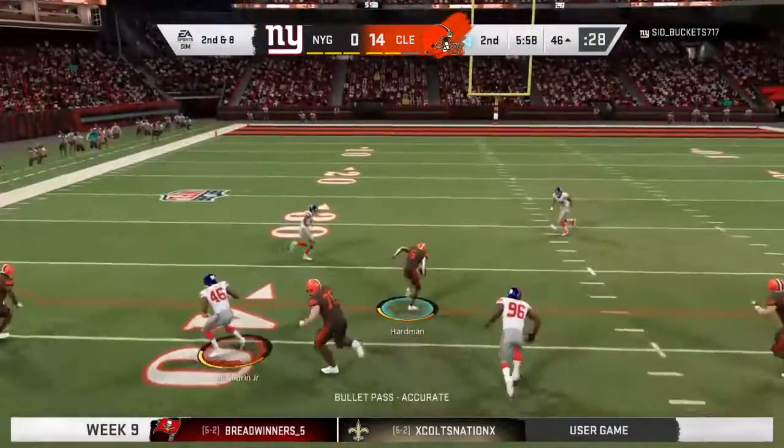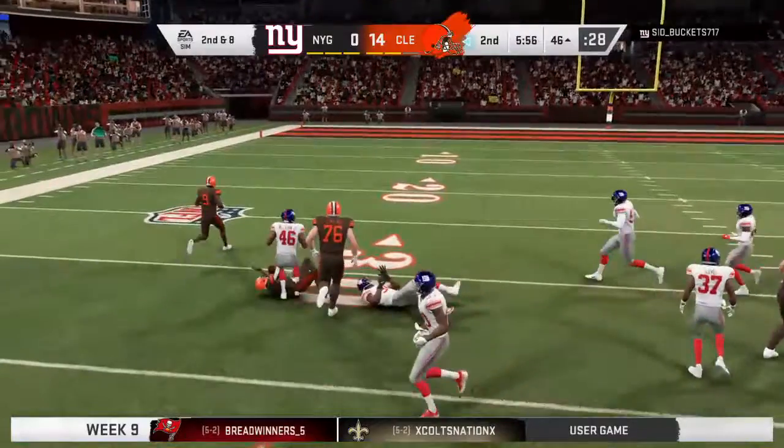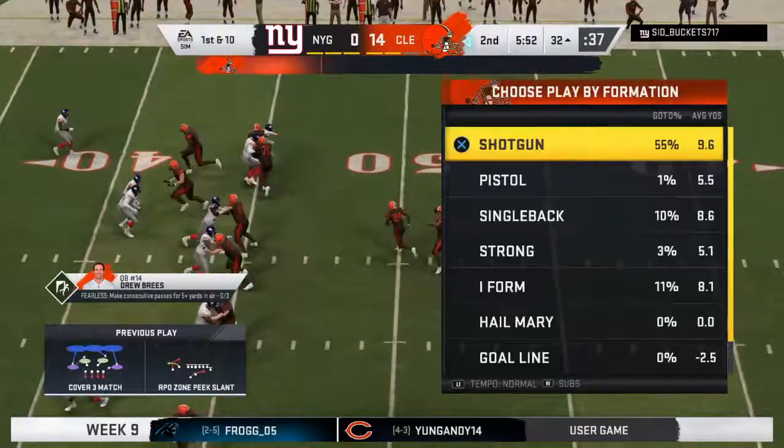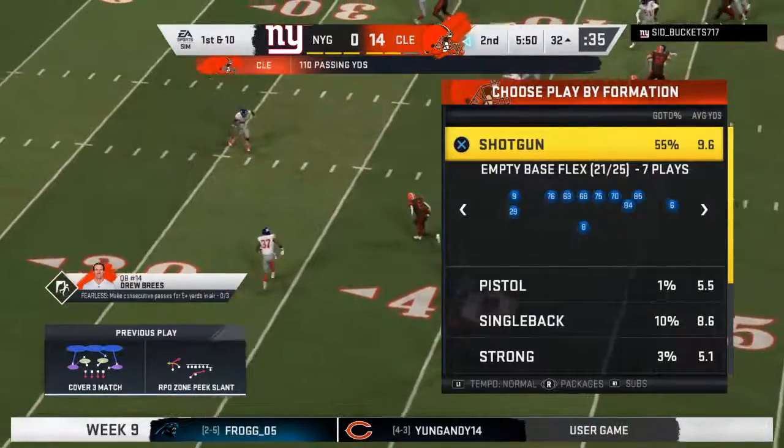Jackson fakes the give and keeps it. This pass is going to be caught by Hardman. And they're going to have another first down as the tackle's made at the Giants' 32-yard line.